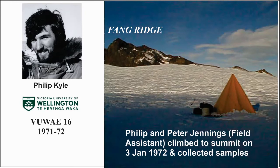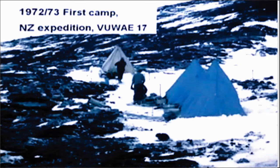Okay. So Erebus has been there a long time, and Ross discovered it in 1841. A colleague of mine, a friend, as a PhD student from Victoria University in Wellington, went up there in 1971-72. He was camped at the Fang, and he climbed up. He's a volcanologist, studying the volcanic rocks. He said, "Let's go up there next year," which was my first year. So we put an expedition together, a New Zealand expedition.